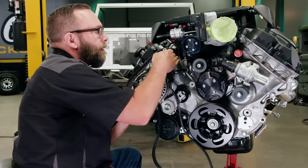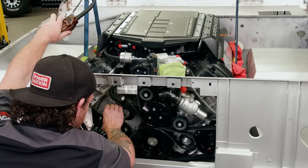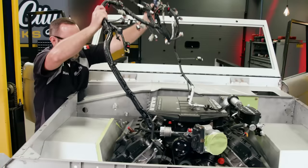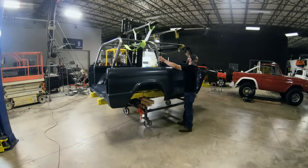Today on Music City Trucks, it's a huge mock-up show, starting with an upgraded belt drive assembly. Then making that engine fit. Okay, go ahead now. Plus, roll cage. Plus wiring, powder coating, bed lining. And putting the truck back on the frame. Yes! Big show.